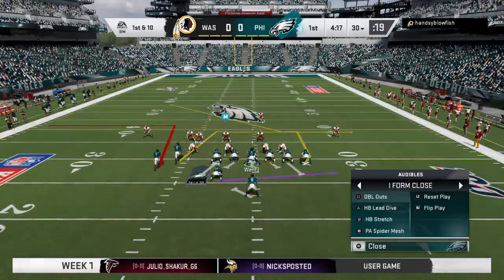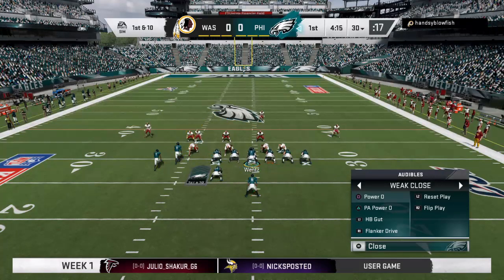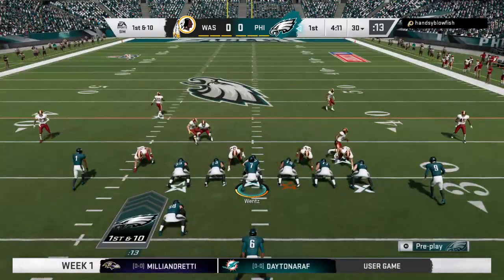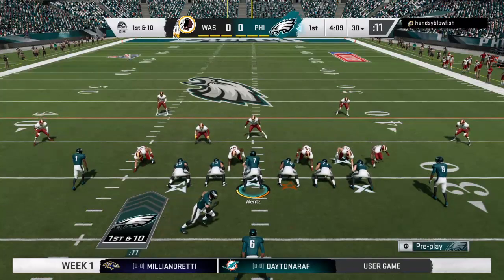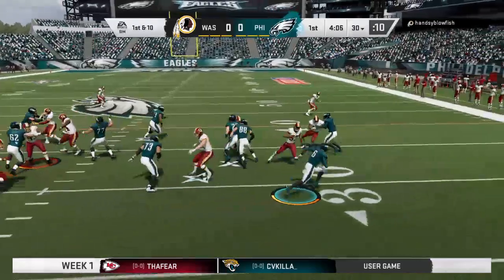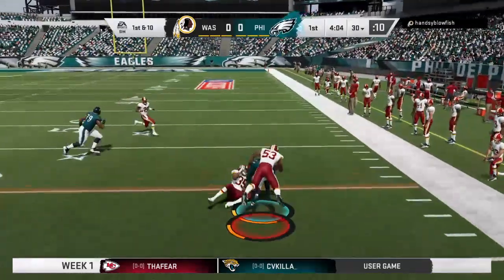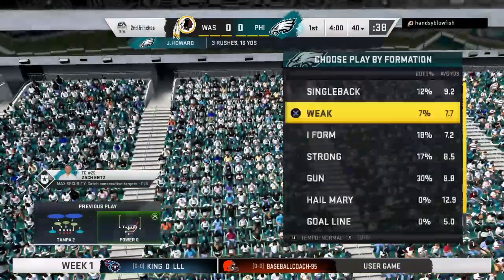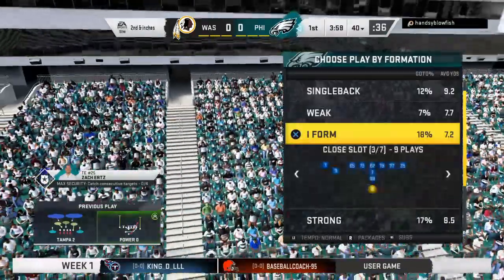Get wide. Check. Crunch. Kill. 6-6. Pull it high. 56 is the mic. Running with Howard. It's running. 10 yards on the pickup there, and it'll be 2nd down. That's his longest run of the first quarter.